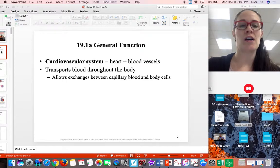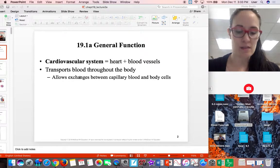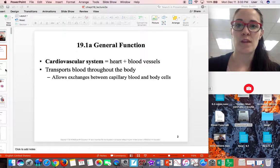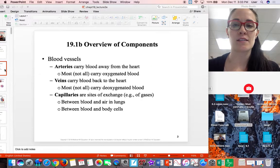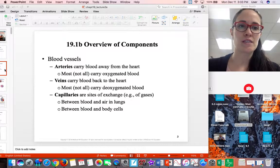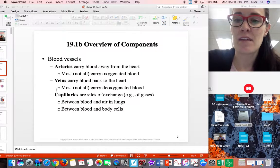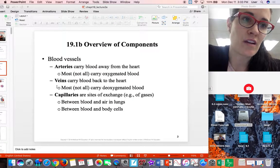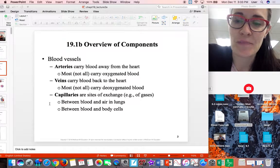And the heart's job is to pump the blood or transport the blood through the body. So the heart allows exchange between capillary blood, the blood in our capillaries, and our body cells. There are actually three types of blood vessels. Arteries carry blood away from the heart, and most of the arteries carry blood high in oxygen. Veins are blood vessels that carry blood back to the heart, and the blood is low in oxygen, usually.